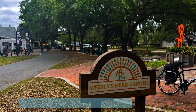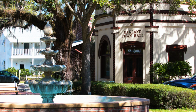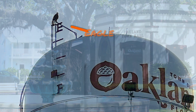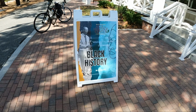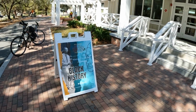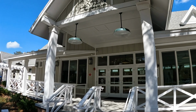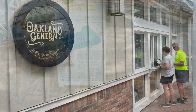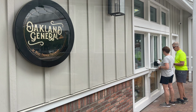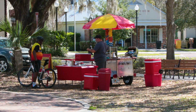About 2 miles from Killarney. So we're at the Art Centers in Oakland here, downtown Oakland. Got a hot dog vendor, and those hot dogs are great.